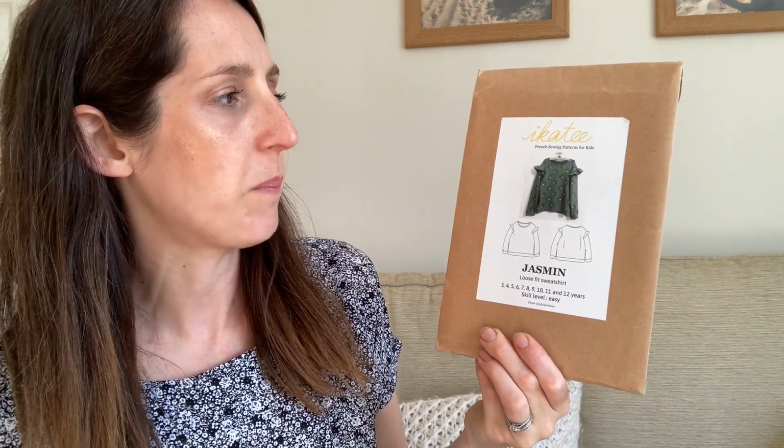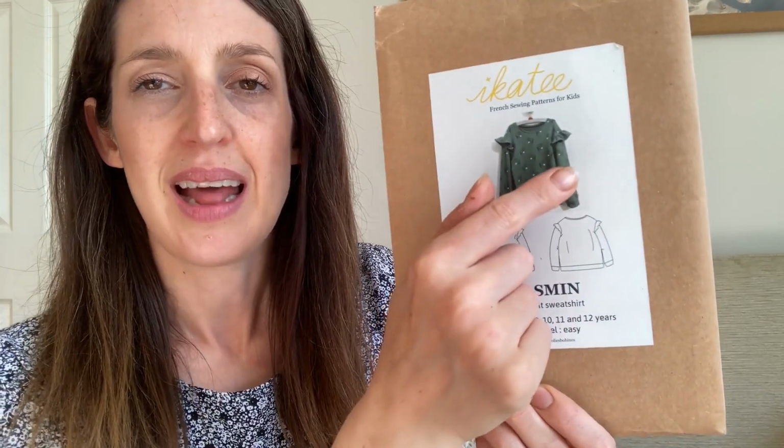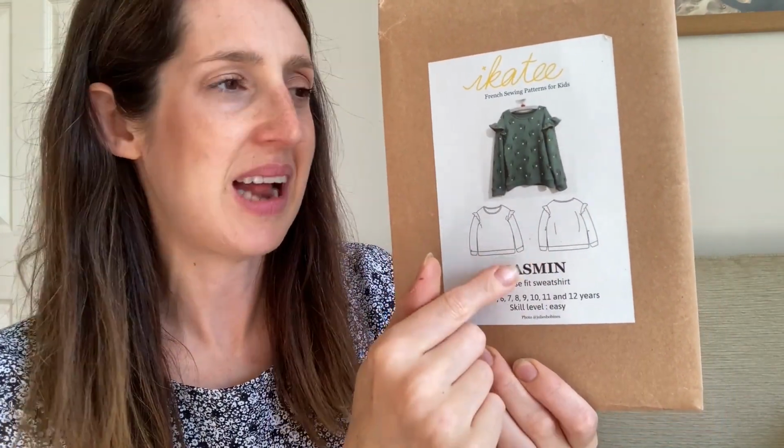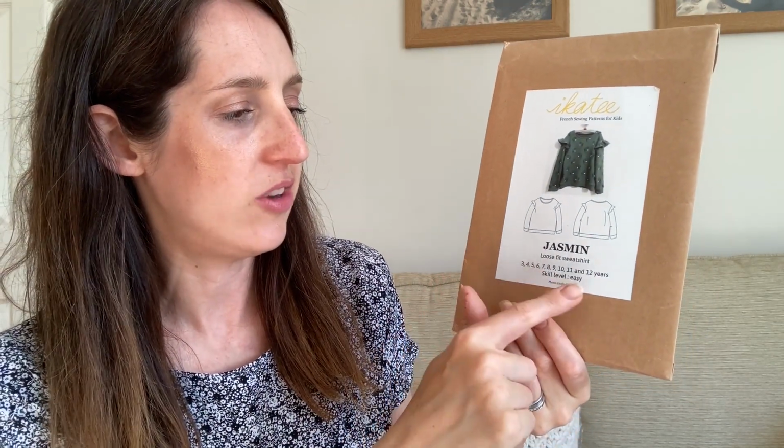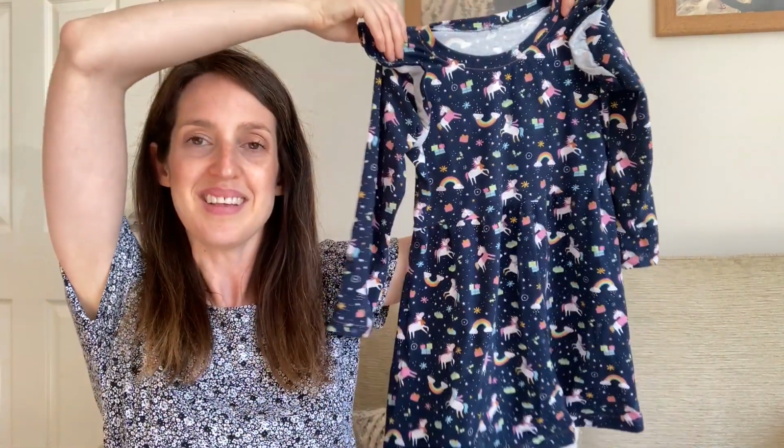So it's a nice straightforward one to sew. The ruffle was quite straightforward to add in. I used the pattern piece from this pattern here, which I also had, which is the Jasmine sweatshirt by Ikati. And it's got a little ruffle on the sweatshirt pattern. I haven't actually made this pattern many times, so I really should revisit it for my daughter, because it's another nice one that goes from 3 to 12 years. Yeah, I just borrowed the ruffle pattern piece, and that worked fine because you're gathering it in so that the width of it isn't too critical. But yeah, that's how it turned out.